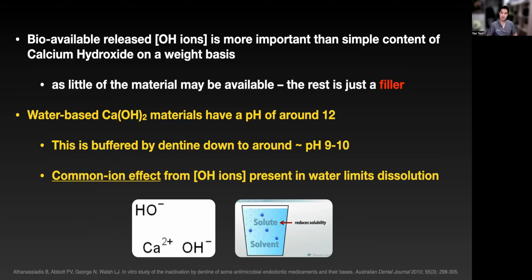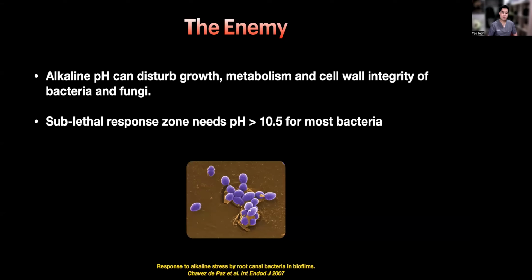And that really becomes a problem, because pH is a logarithmic scale. Every step down is a base 10, so you're going down a logarithmic number every time you drop one pH number. So that becomes a problem as well, because at pH 9 or 10, you're not actually killing a lot of bacteria compared to pH 12. So that's our enemy: alkaline pH can disturb growth, metabolism, and cell wall integrity of bacteria and fungi.